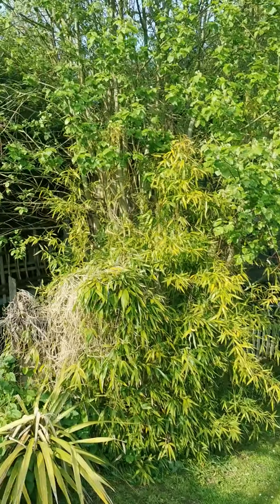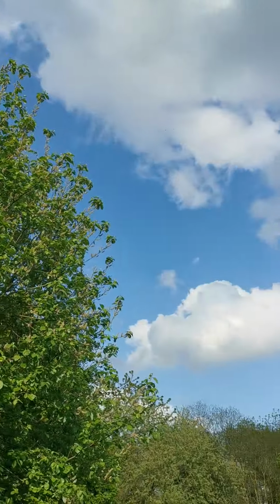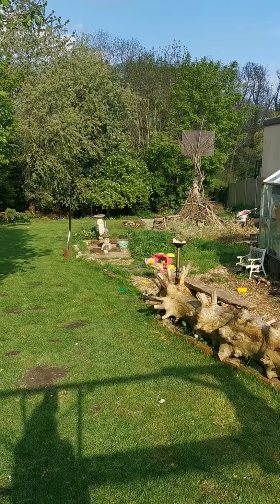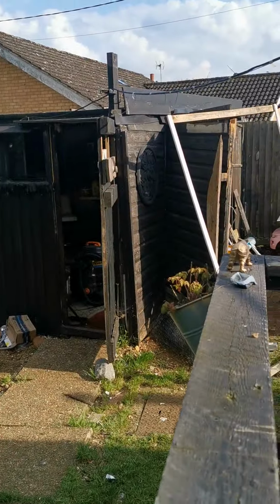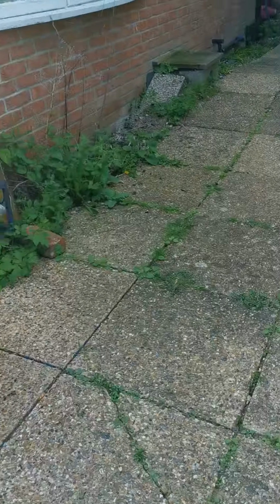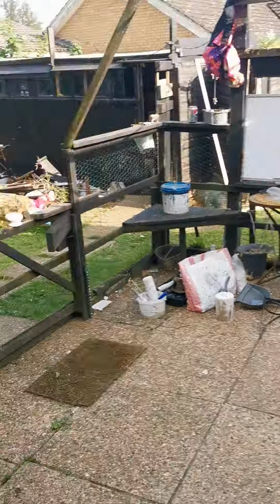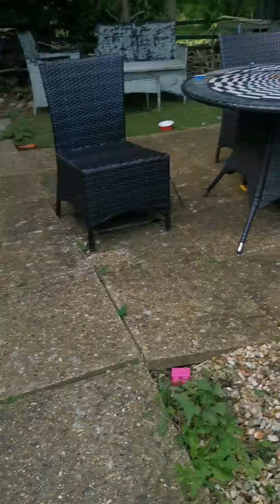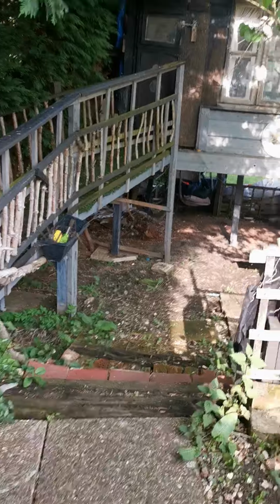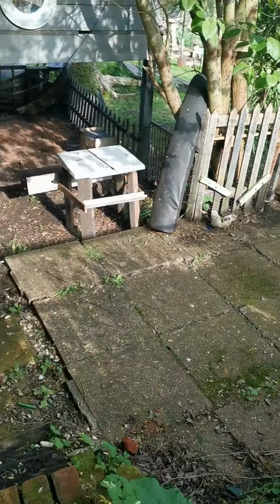Look at our gorgeous garden. Now it's all green again. Kind of blue skies. Basketball. Daddy's garage. Big patio-y bit. No, we're not digging them up today. And we've got down here, which we've got to sort out. Another big patio and there.